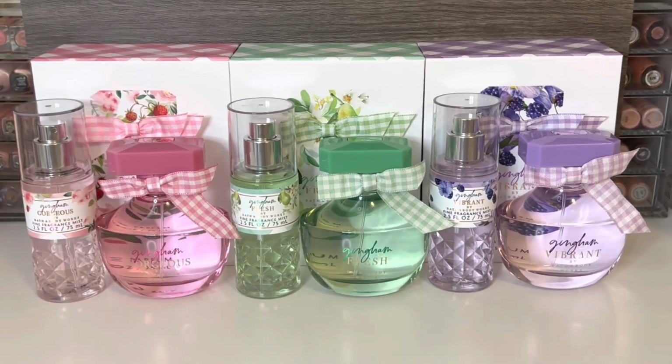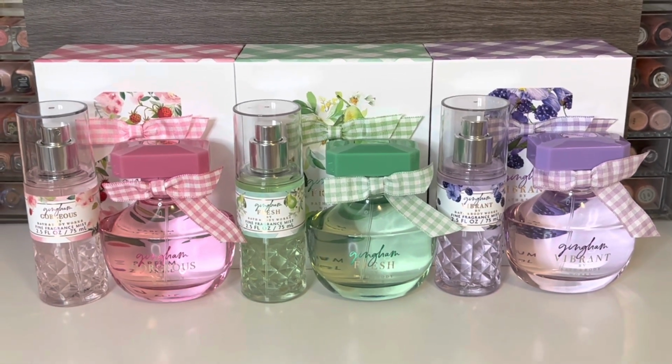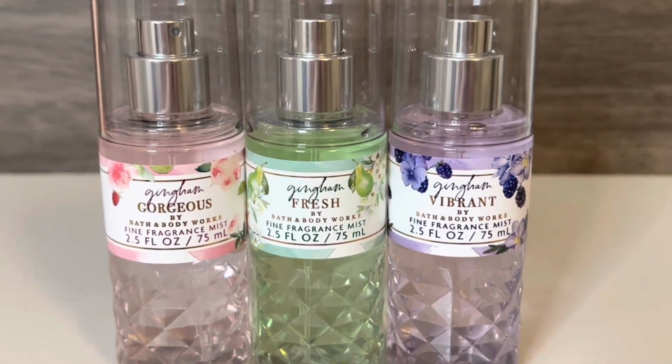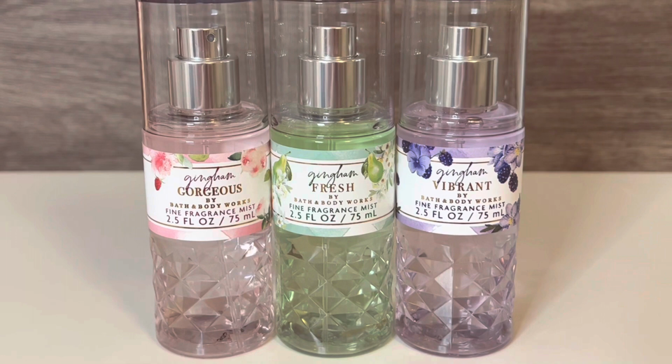In this video, I'll be reviewing Bath & Body Works' 3 new gingham scents, including Gorgeous, Fresh, and Vibrant. Thank you so much for stopping by, and let's get started.